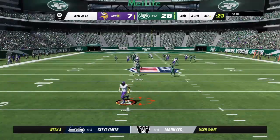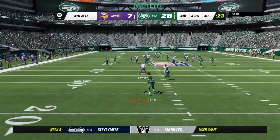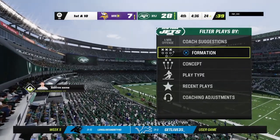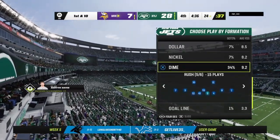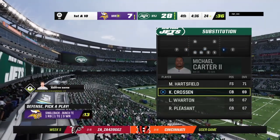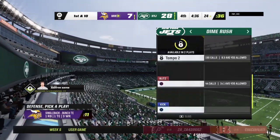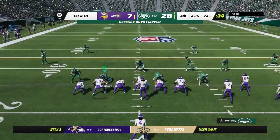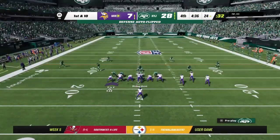On is the punter Scott here as he gets this one away. And they'll get to this and down it inside the 25 at the 24-yard line. Here are the Vikings now to start their next drive.